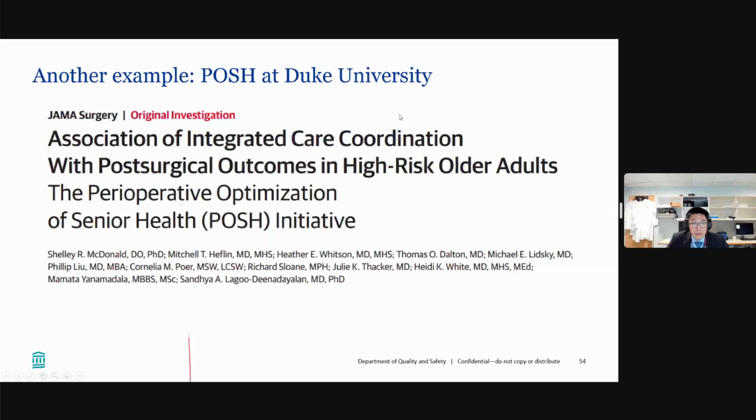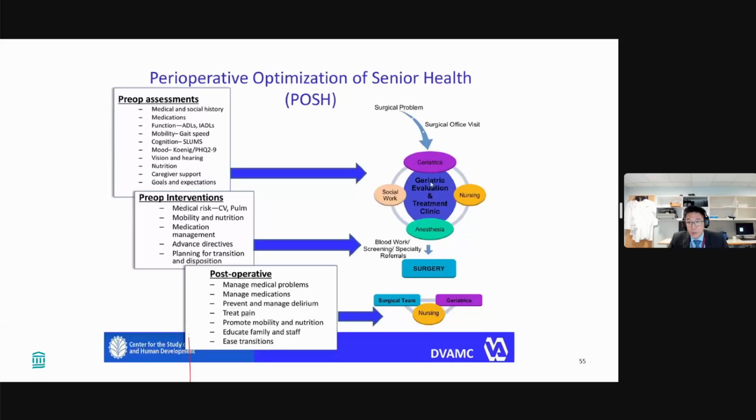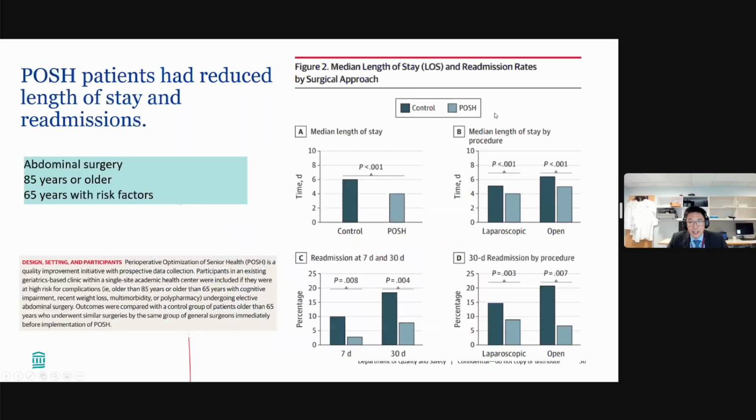So we did that over here, and then they also did this at Duke University with the perioperative optimization of severe health program, where they did something similar to the one at the Brigham, where they had this kind of treatment clinic with geriatrics and social work, nursing, anesthesia, all of them working together to optimize these geriatric patients. And they also found that they had a reduced length of stay over here. They cut 2 days off their admissions, and they reduced readmissions by half.